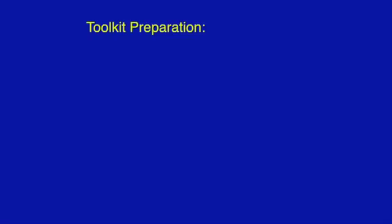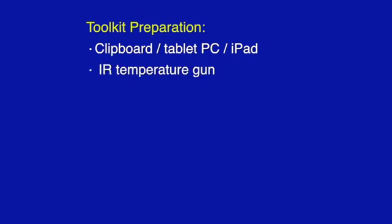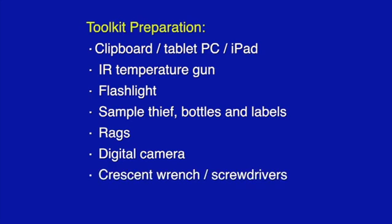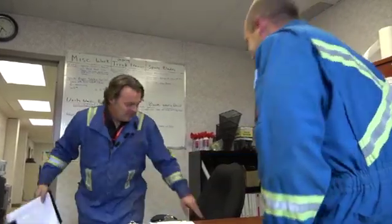He also prepares and reviews his toolkit, including clipboard or tablet PC or iPad with the Mobil Serv shovel inspection data collection app, infrared temperature gun, flashlight, sample thief, bottles and labels, rags, digital camera, crescent wrench and screwdrivers, and electrical black tape. On the morning of the site visit, Roger and Josh first review their goals for the visit.